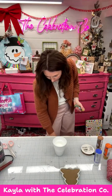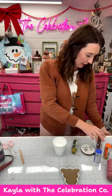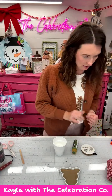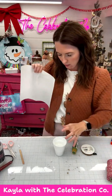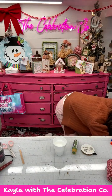Like I said, I don't know if this is going to work. I've never tried this before. It's a new thought, so let's see what happens. We're going to paint our Epsom salt. I'm going to grab a piece of wax paper.